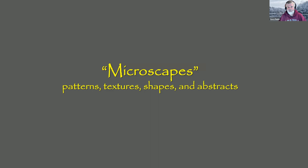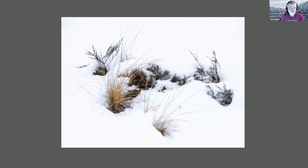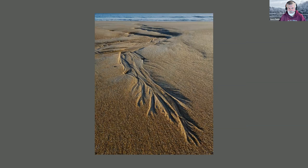Let's talk about more patterns and textures and shapes and abstracts. What I liked about this was just that very stringy, textured look, almost like spaghetti to me, the way the dune grass was covered with that frosty snow. Texture patterns. Dendritic patterns recorded in the sand. Endlessly fascinating.